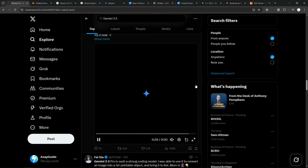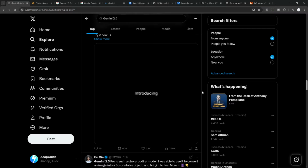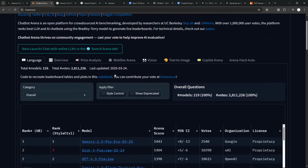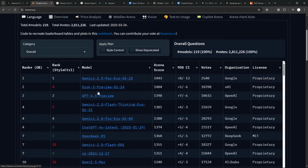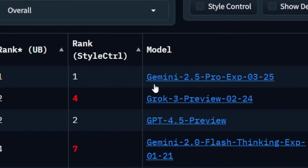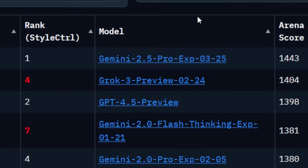That means you can send a simple query and AI will think through it and will give you hopefully a better answer. If you look at LM Arena, you can see that right now on the leaderboard, Gemini is sitting at the spot number 1, which is quite interesting because they just released this model maybe less than 2 days ago, but now it is on the number 1 spot, beating Grok, GPT 4.5 and other AI models.